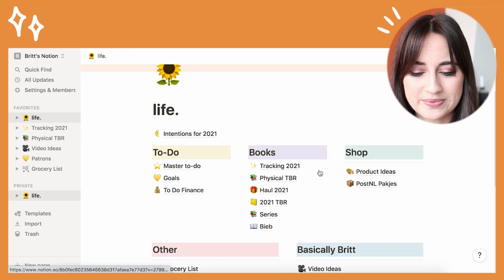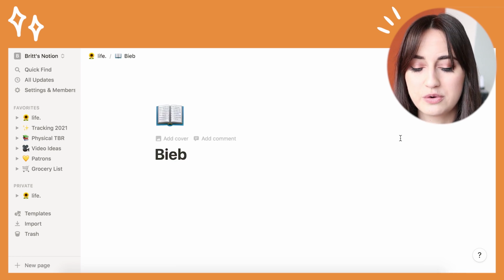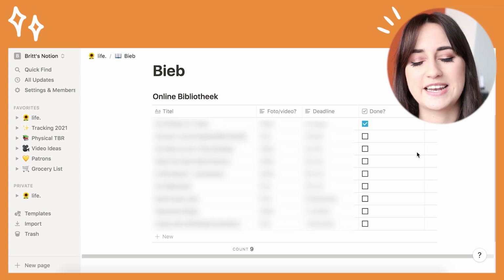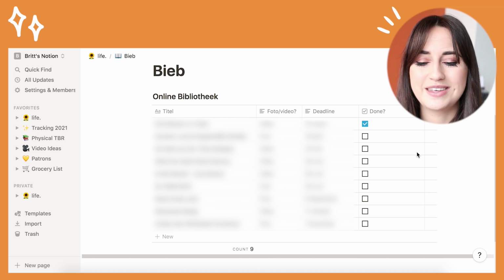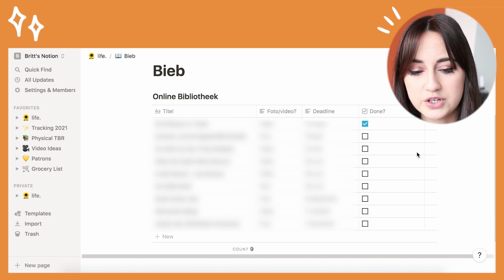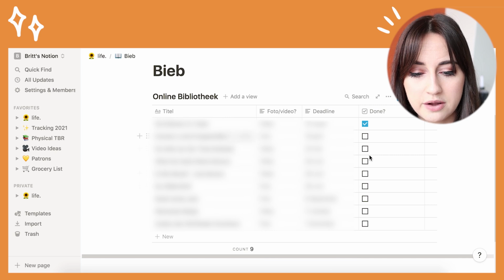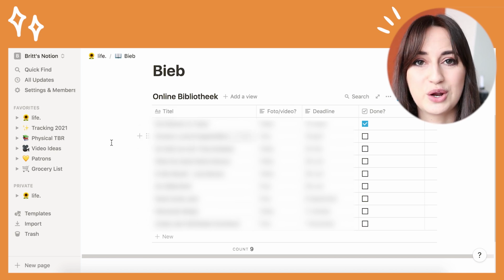And then the last one is Beep. And this is for my job actually, so you won't see any of the books that I mentioned on here. Will it load? Here it is. So this is basically part of my job where I review books for the Dutch library. So this is still like a surprise of the books that are coming this year. But this is where I keep track of, if I have to make a video or a photo, when the deadline is, and then I can tick off if it's done. And here's the deadline, and here's whether it's a photo or a video, and then the title, obviously. So that's just something personal.